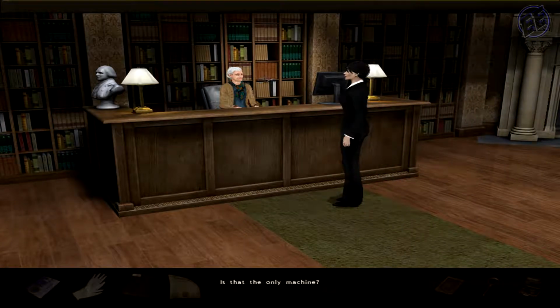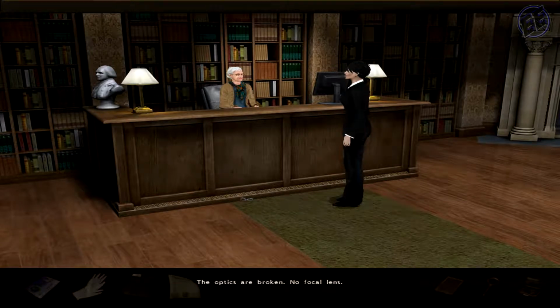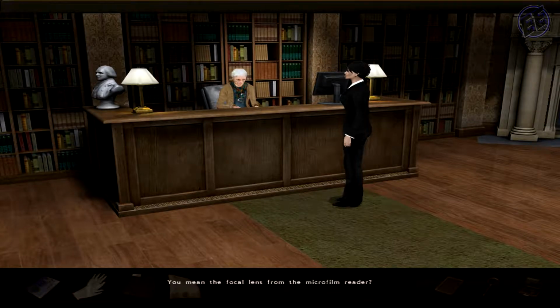Is that the only machine? At the moment, yes. The others are being repaired. Is there something wrong with that one? The optics are broken. No focal lens. Oh, well, I really don't know how to help you there. You mean the focal lens from the microfilm reader? I have no idea what it is. See if you can tell. Here you are.